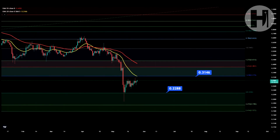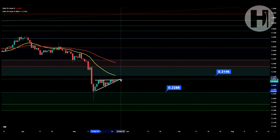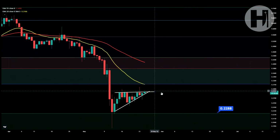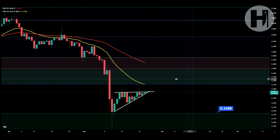Now you can see that on the daily chart right here, we do have an ascending support trend line over here, and you are running into the same level of resistance. So we are going to see some sort of a break here, one way or the other, because we're getting really, really tight in between the moving averages. So from where we are right now, you can potentially look for a 10% trade.